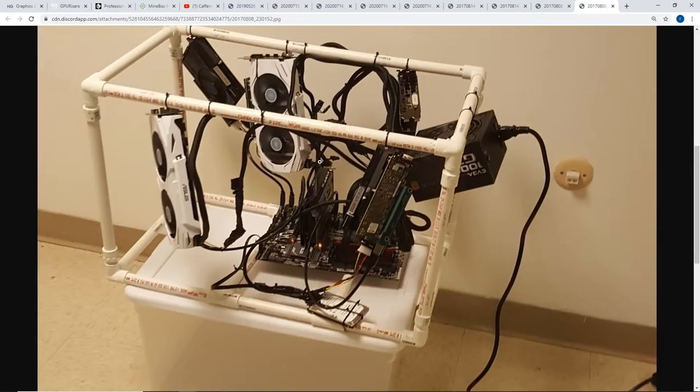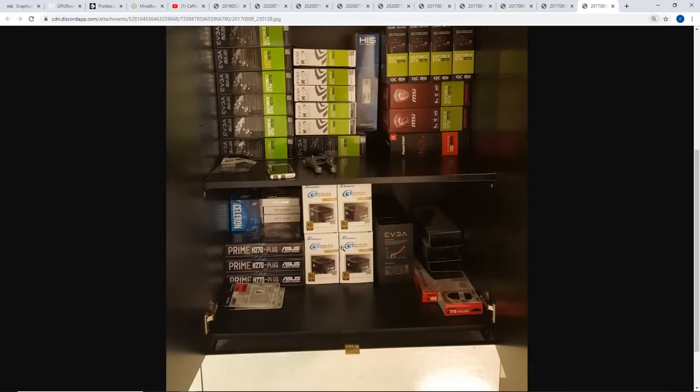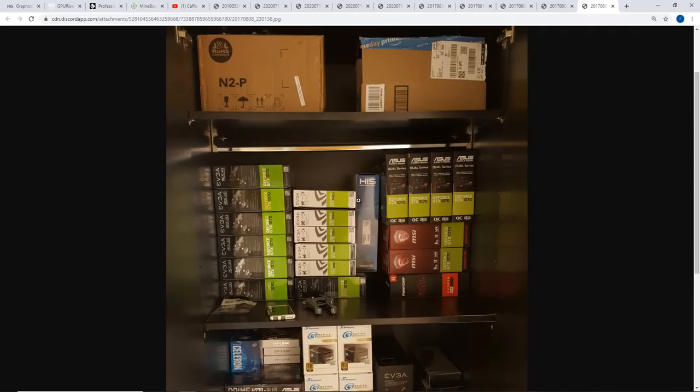This is the beginning of, I would say, all of us that were mining back in 2017, 2016. I did the exact same thing, not with PVC piping, but with milk crates. The good old milk crates, oh man, those were the times, man. Those were seriously the times. Look at that, and look at this little box wall here. All these GPUs, 1070s. Yeah, definitely back in the 2017 days.